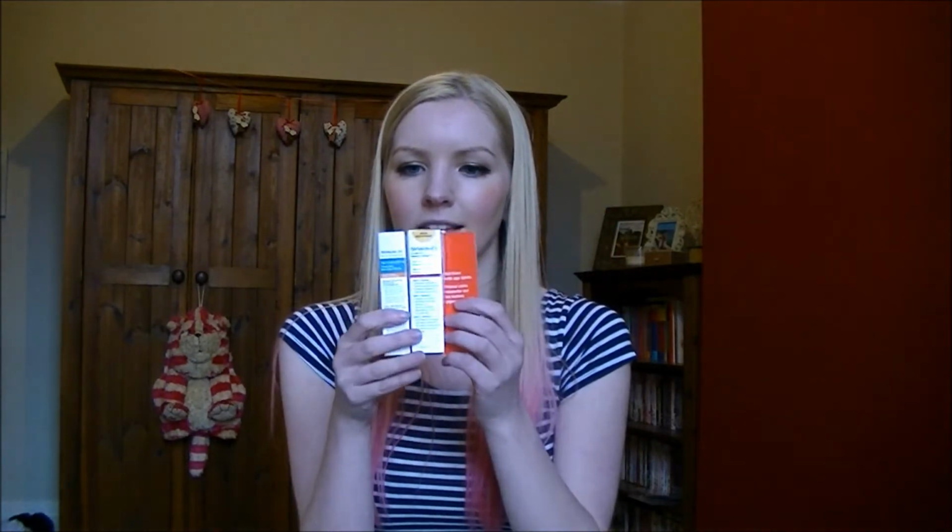So yeah, I think the idea between having the two of these is that the serum brightens your skin and takes away dark spots, and that will make your skin more susceptible to sun damage. So you use that at night, and through the day use SPF 30 to protect your skin from it being more susceptible to sun damage. So that's quite cool that they included both of them.